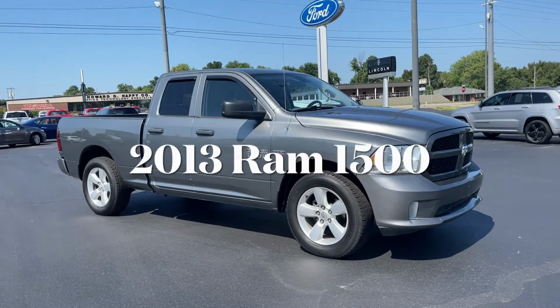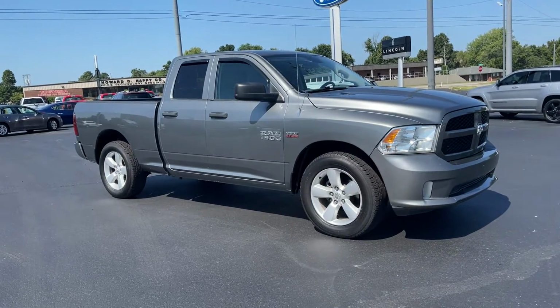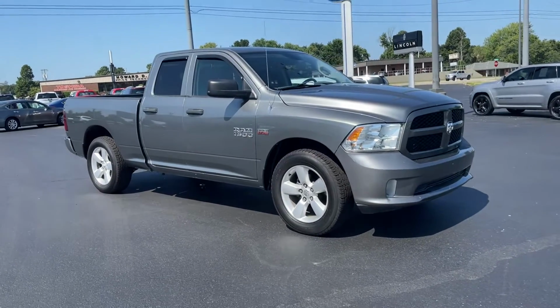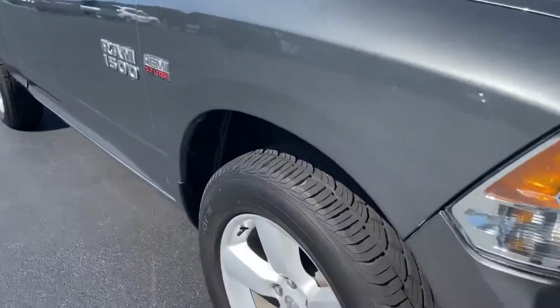2013 Ram 1500. This is a really nice clean truck inside and out. I'm getting inside of it. It really looks more like it's a 17 or 18 just based on, you know, average condition of what they look like. And I mean, it's nice and clean, sharp truck. And you'll see what I mean here when we go inside and look in a minute.